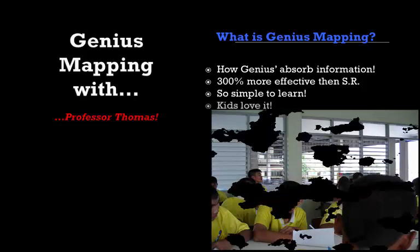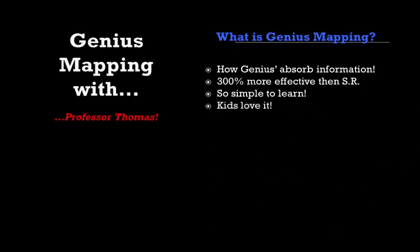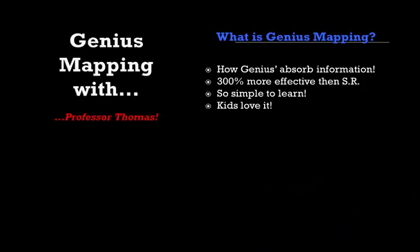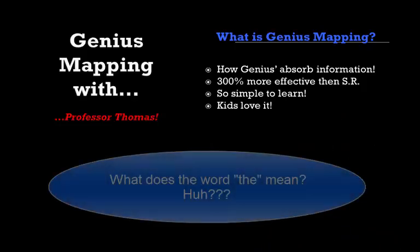They love it. Basically, these kids come in and they say, "Wait, Professor, I'm not supposed to read every single word?" And then I sit there and ask them, well, let's go ahead and think about that. The word "the." What does that mean? As a parent, think about that. What does the word "the" mean?